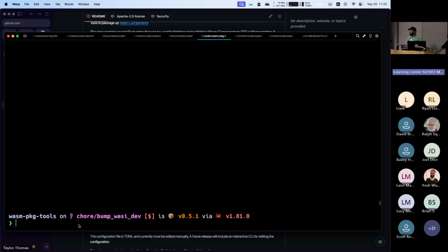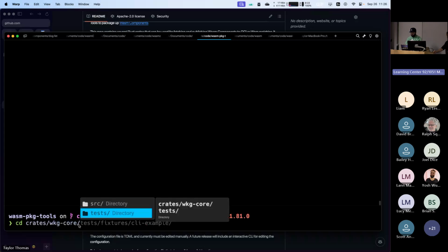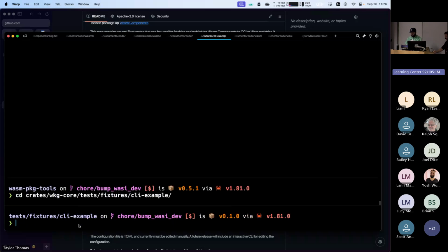So what I'm going to show here is what this looks like. This is actually inside of the Wasm package repository right now. So this literally just merged to main like 15 minutes ago. So it is fresh, hot off the press, and you can try it yourself if you want to. You just have to go down and compile. But I'm going to go ahead and change directories into the package core, where I have these test fixtures around.